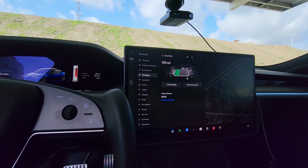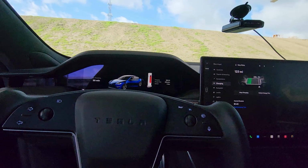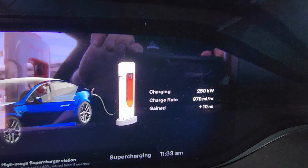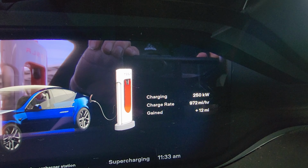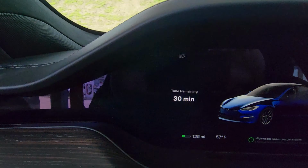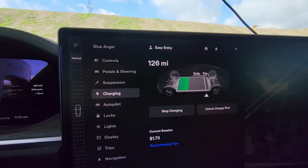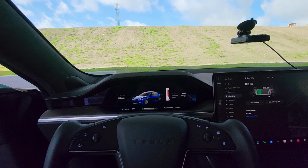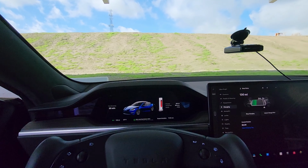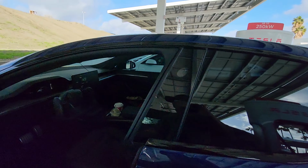I thought maybe I remember my code. I think 1118 pound, yes. Oh, look at that, 250. All right, to the max. Beautiful. So how long is it gonna take me? 30 minutes to get to 90% or 95%. So 128 miles ready. Awesome. Let's walk inside the lounge, go to the bathroom break, get some drink and snack.